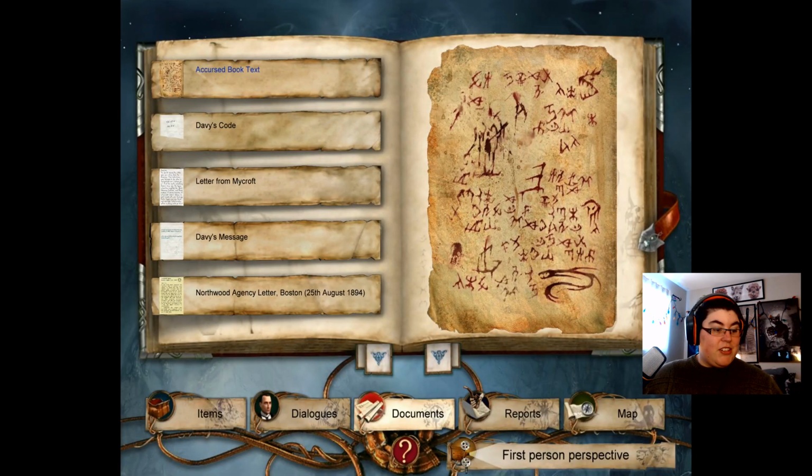There was the dude he was eating. There was him. I'm pretty sure there was like 6 skeletons worth of bones. So many dead people. A cursed book text.